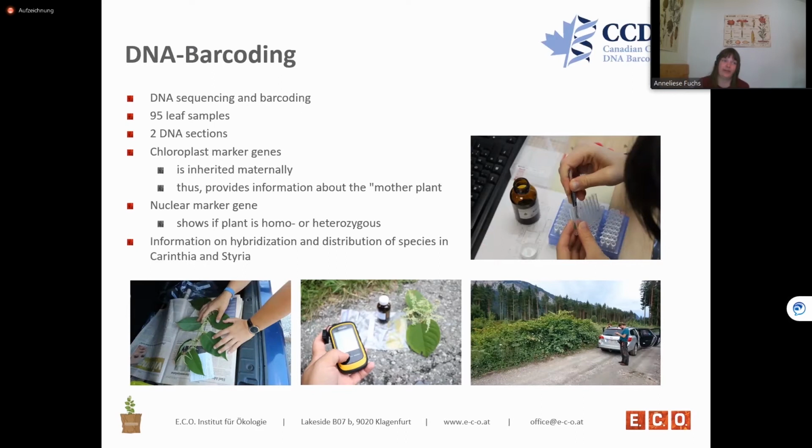So then we did the DNA barcoding. We sampled 95 leaves and sent them to the Center for DNA Barcoding in Canada. DNA barcoding is a method of species identification using a short section of DNA and comparing it with other DNA sections of other individuals. So every individual has its own barcode, and then you can compare it with other barcodes of other individuals and see how similar it is.